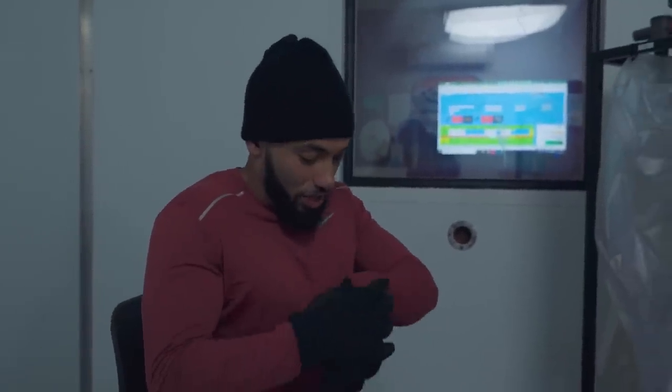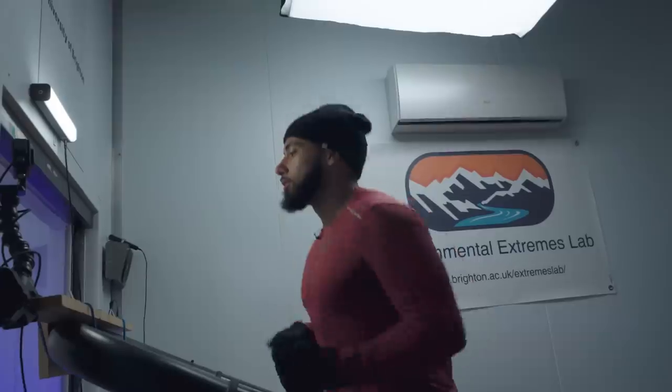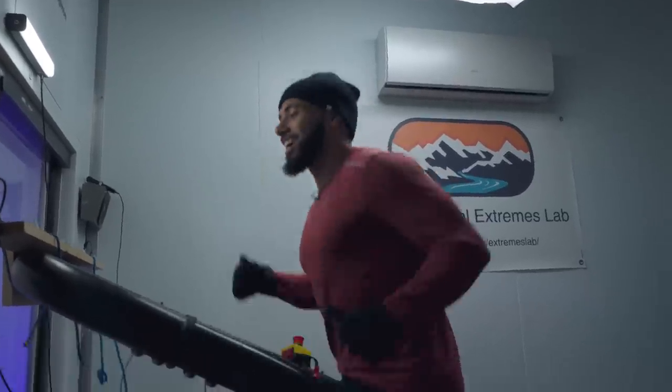Yeah, it's currently minus 10 degrees and I'm actually shivering already, which is not a good sign, but hopefully once I start running, I'll be okay. But right now, quite uncomfortable. Quite uncomfortable indeed. Feeling good.